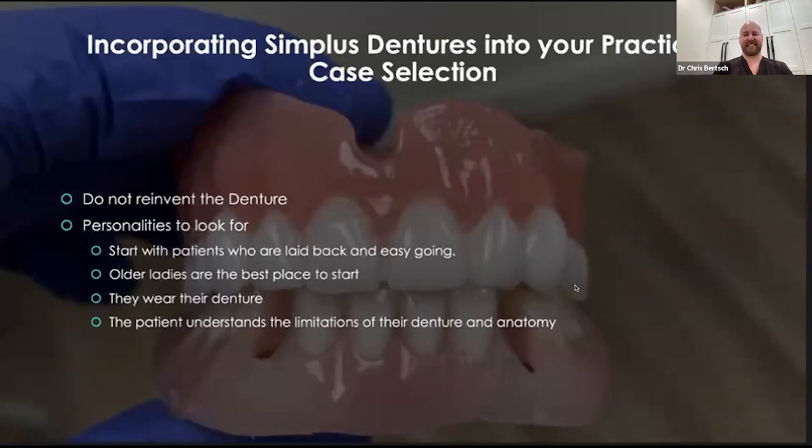And then, personalities to look for. I'm partial to the old ladies because I always have been. The elderly women often have had dentures forever. They're very aware of what they have. If they have very little ridge, they know it's not going to be retentive. They also have time. They love coming into the appointments. They are easy to work with. So that's who I start with.